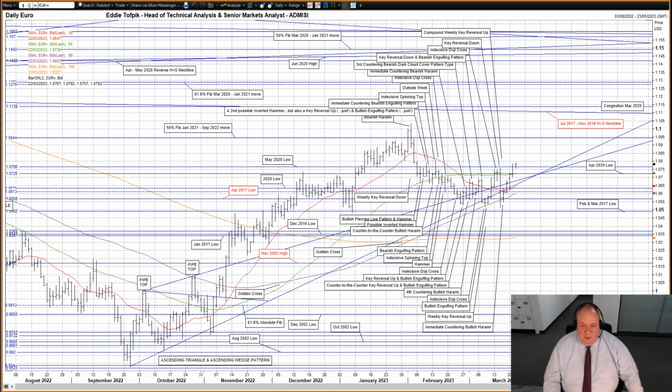So in Eurodollar, we had what I call a compound weekly key reversal up. This is not to be confused with an immediate countering weekly key reversal. In many ways, it is the opposite of that, even if their origins are the same. Okay, so we all know what a weekly key reversal up is. So you sometimes have an immediate countering weekly key reversal, which, as the label implies, is the opposite and stronger of a weekly key reversal.